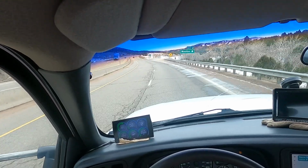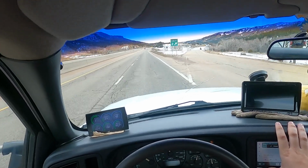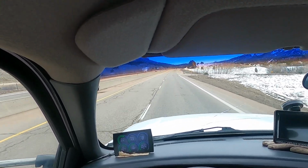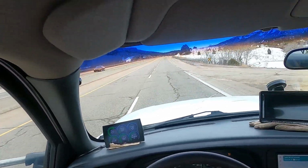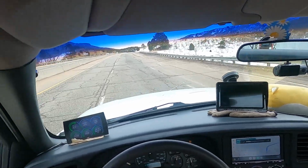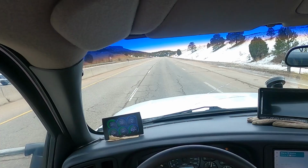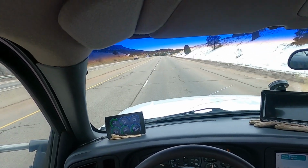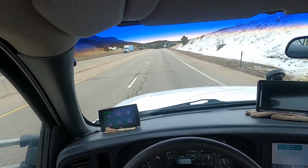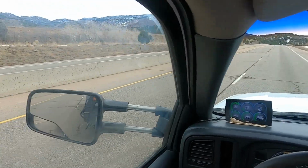Coolant temp 207. Normally it's like 201. We're at 3,300 RPM at 45 miles an hour. For now. Now we're at 3,000 RPM, 40 miles an hour, and dropping. 208 coolant temp.